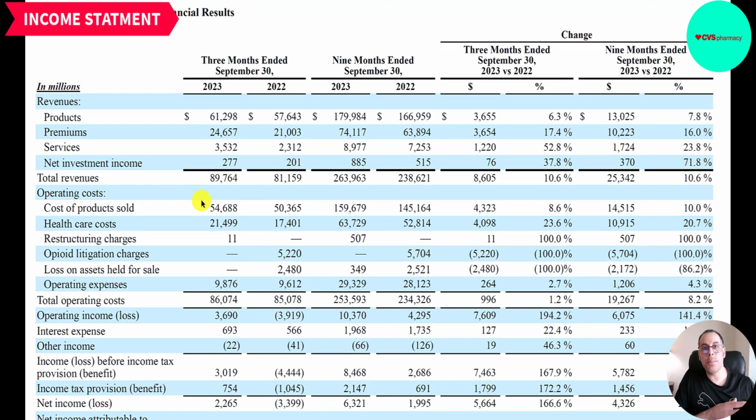In order to sell the products in their stores, they have to buy the products. The cost of the products sold is 55 billion. That's up 9%. Healthcare costs, 21.5 billion. That's up 24%. So their operating expenses are 9.9 billion, up 3%. Their revenue went up 11%, operating expenses 3%, so their margins are improving. Last year they had an operating loss of 3.9 billion.